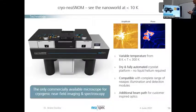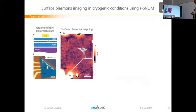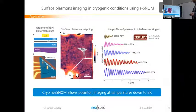Very quickly, we have a modification of our system, which is cryogenic. It goes from 8 Kelvin to 300 Kelvin, and it allows you to do experiments in vacuum and in ultra cold conditions. We have a heterostructure with graphene and hBN, graphene encapsulated with hBN flakes, and we have a sample with golden islands on the surface. And then we can profile the distributions of plasmons on the surface of a sample. Depending on the temperature, we can see that the propagation length is different. It also changes with the gating voltage.